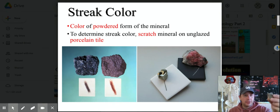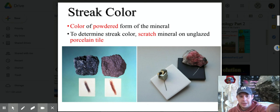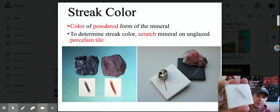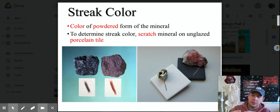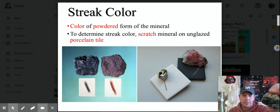This is one mineral that I like a lot. This is pyrite. Another name for pyrite is fool's gold. One of the ways you can tell that this is not gold is because when you go on the streak plate like this, see what it did? It leaves a black streak. That's not common for real gold. I see the powder coming off. That is a streak test for pyrite. And I would look on a chart next to see what minerals have a streak color of black, and that will help narrow down what type of mineral I'm looking at.